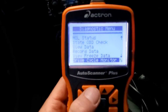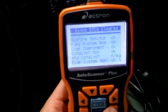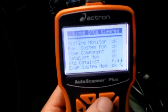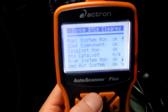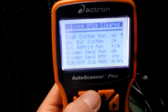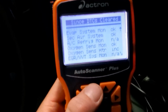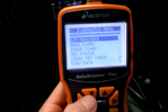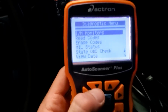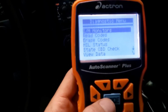So if I were to go and check in here under IM monitors, it's going to communicate, and you can see there that those are all good to go. I do not have the heater catalyst, my evap and AC I don't have, and they're all good, except for oxygen sensor heater, which is fine because Oregon and even California, I believe, is 2001 or newer. You can have one of those not reporting or unready and still pass. In my case, it worked. They weren't ready and I passed.